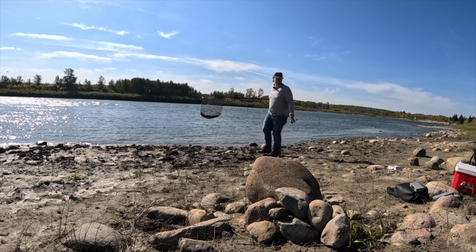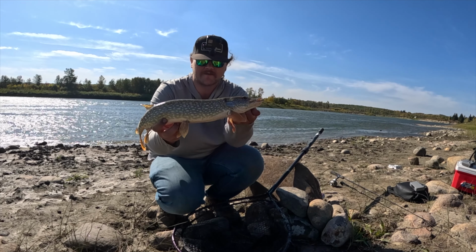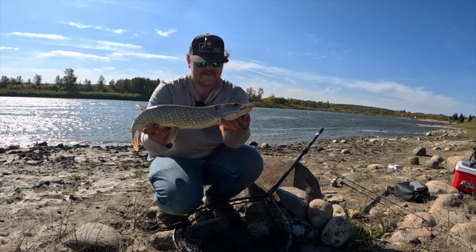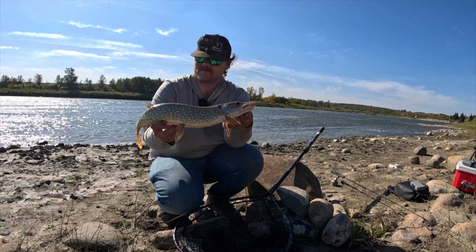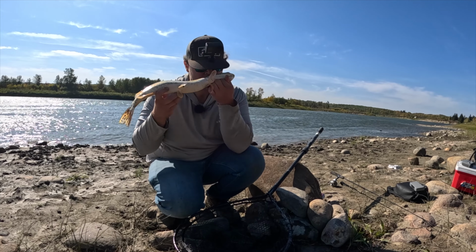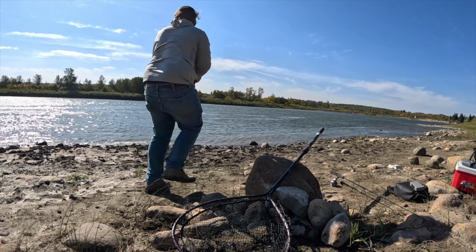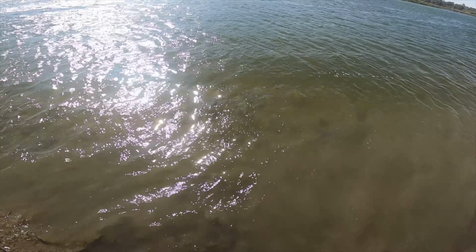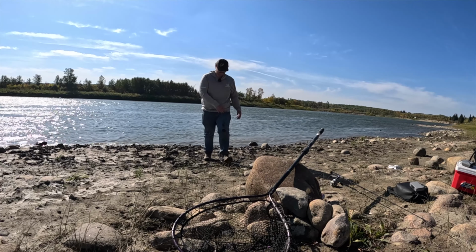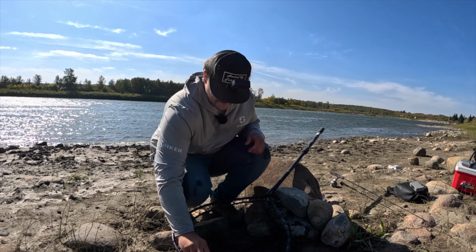That's probably one of the coolest shots I've ever got. Just a little tiny pike to start off the fall walleye, I guess. It's not the fish we're after, but it's a start. Smelly little river pike. They fight so good. Go back. There we go. What a fish. Do I have to retie?